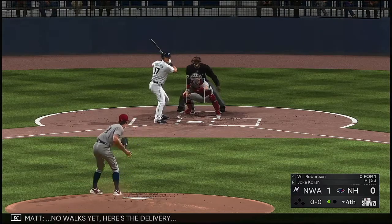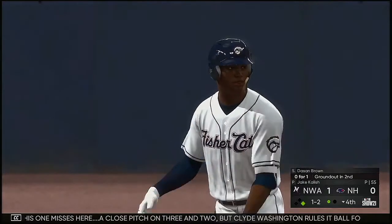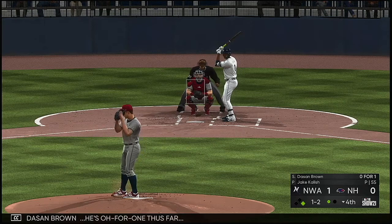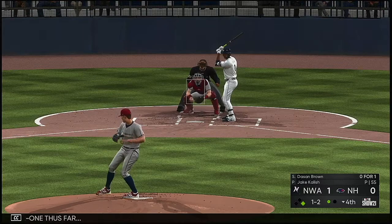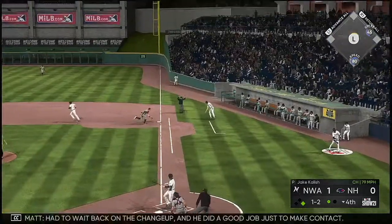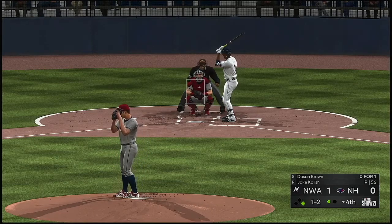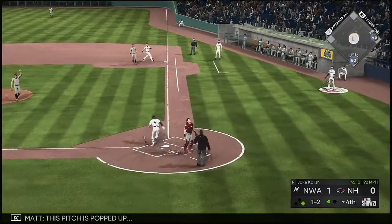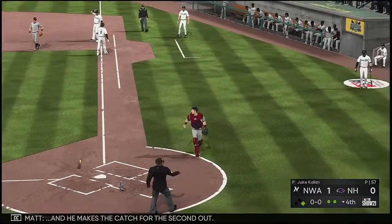No walks yet. Here's the delivery. And this one misses here. A close pitch on 3-2, but Clyde Washington rules it ball four. Center fielder, next up, Desson Brown. He's 0-for-1 thus far. Had to wait back on the changeup, and he did a good job just to make contact. This pitch is popped up. Esposito moving to his left, and he makes the catch for the second out.